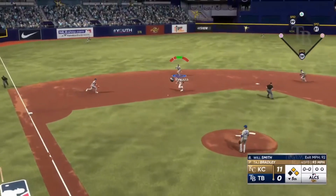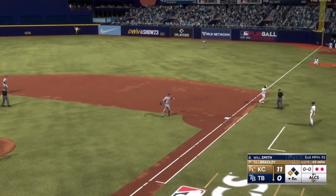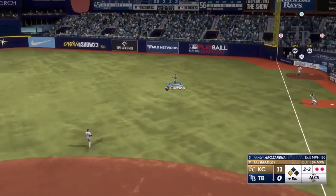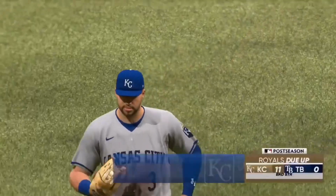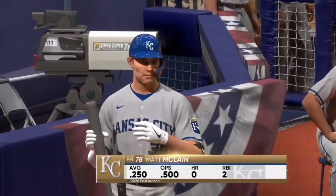But hey, you know what? Just take a nice easy ground ball to shortstop for the 6-4-3 double play rally killer. Now facing Randy Arozarena, that is going to be a light line drive out to right field and through 5. The score will stay at 11-0. Taj Bradley not really being challenged too much, and the Royals stay on top 11-0.